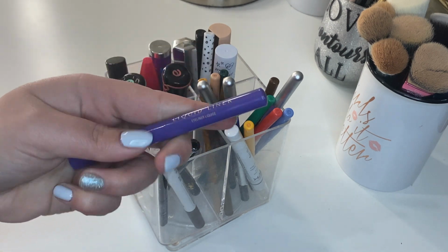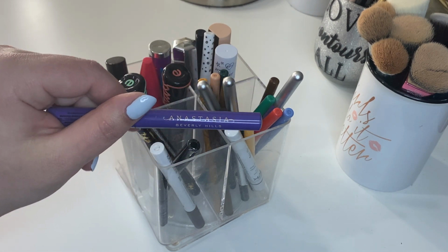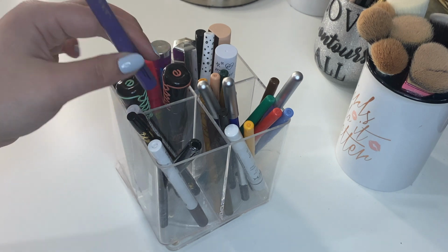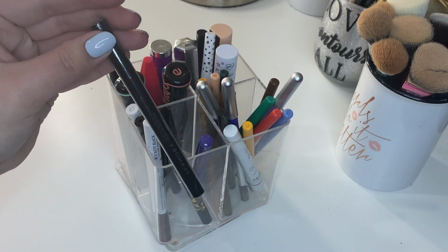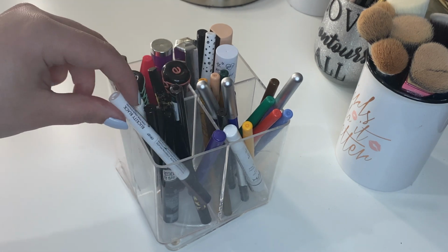And then moving on to my black eyeliners, I have this ABH one. It is a felt tip, but I do find it's pretty precise. It's just not quite as precise as a brush tip, but it is nice overall. Then I've got this unopened Sephora one. It is a backup. I do really like their brush tip liners.